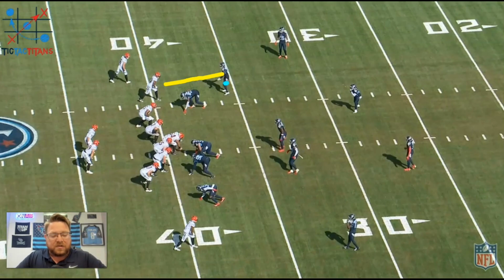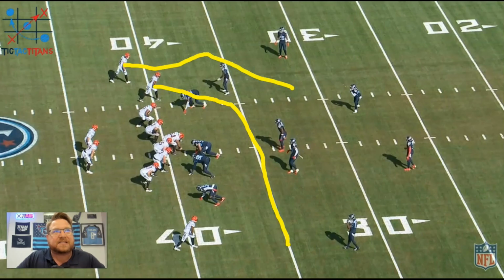But what I want to do is show how Roger McCreary takes away what Joe Burrow wants to do. So you have Tyler Boyd, and he's going to come on kind of a quick slant, and then he's going to drive it to the side. Behind him here, you have another kind of quick slant route, and you're going to have Roger McCreary, and he's playing this zone area right here.